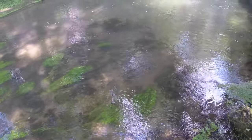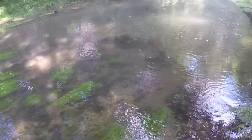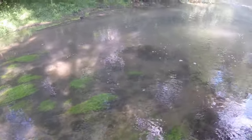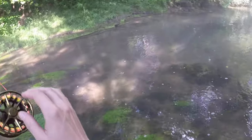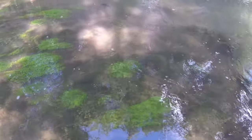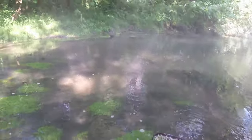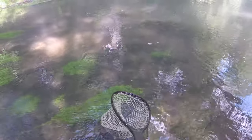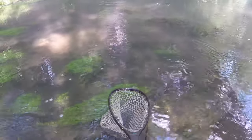Oh, there he is. Oh, that's a nice fish. Oh man. Oh boy. Wow. That's a nice rainbow, I think. Oh, don't you get stuck in that muck. Oh crap. He's out. He's out. Alright. Oh man, that's a nice fish. Oh, there he goes. Might be a brown. I think I was wrong.